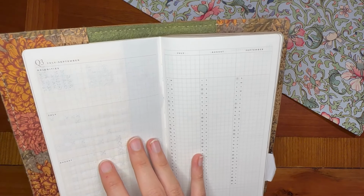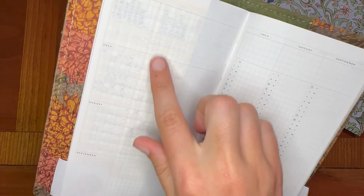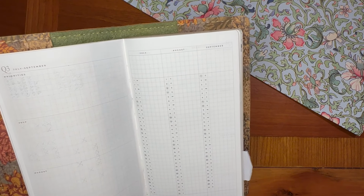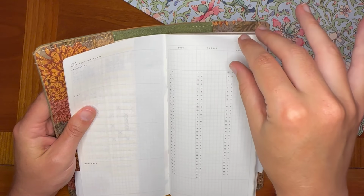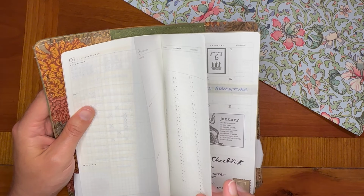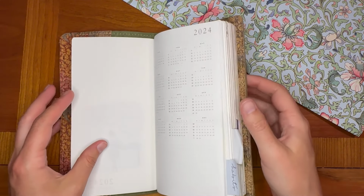As we move into Q3, one thing I was thinking about for these pages is still doing a priorities and goal breakdown by the month, but then maybe over here doing some kind of cleaning tracker, because I have been wanting to implement a cleaning tracker into my planning system. So that might be what I do with this page, but I would really, really love to know your ideas for how you use all of these different introductory pages at the beginning of your planner.